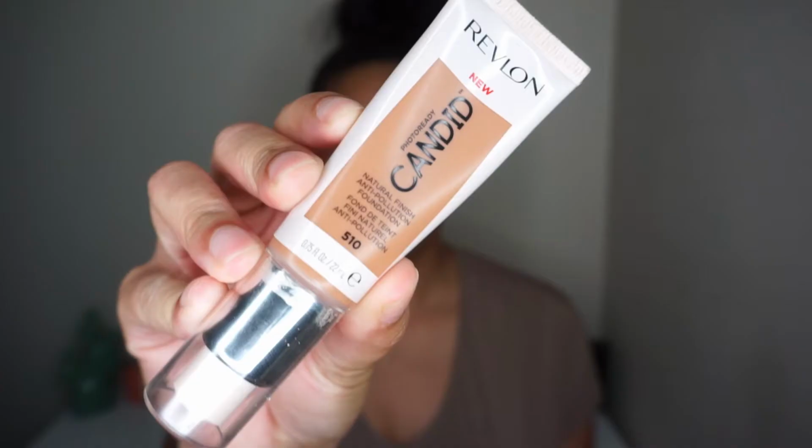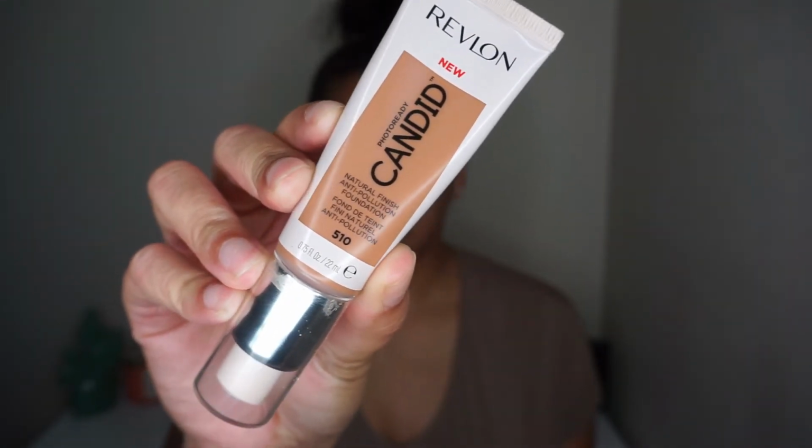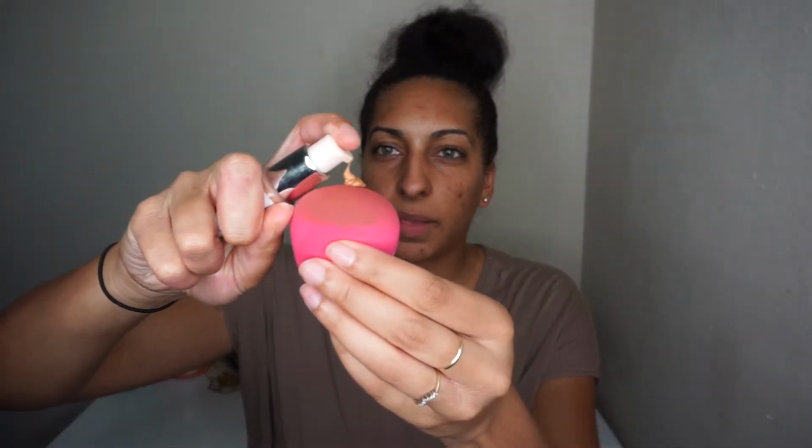So I have already primed my face. I use my Touch in Sol No Poreblum Primer, and I'm gonna go ahead and jump right into foundation. And I have a new foundation that I'm absolutely in love with. I've only worn it one other time, but you guys, it's freaking bomb. It is the Revlon Photo Ready Candid Foundation, and I'm in the shade 510 Cappuccino. So I'm just going to pump like 2 pumps on the back of my sponge and then go ahead and apply it to my face. Oh, and I dropped some on my shirt.